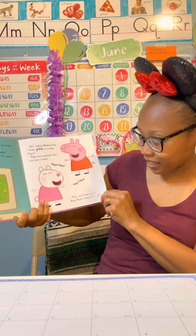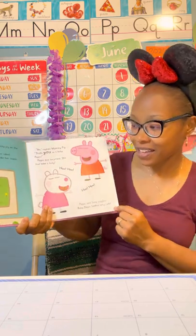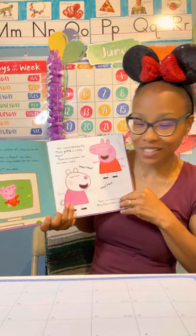Peppa and Susie giggled, but baby Peppa looked very cute. "Look at little baby Peppa. Little baby Peppa Pig. She's so cute."